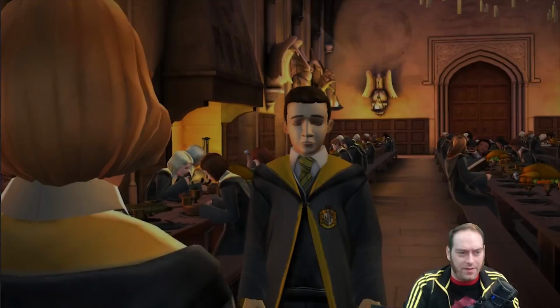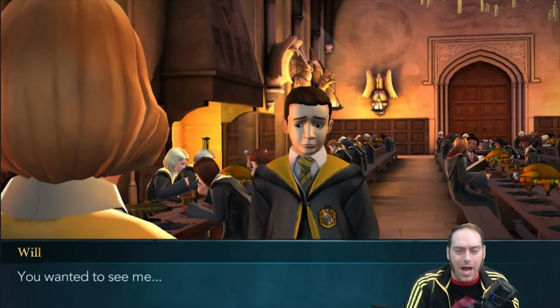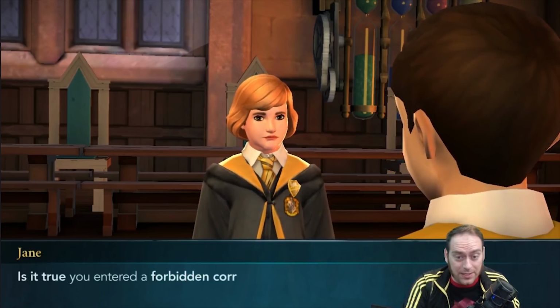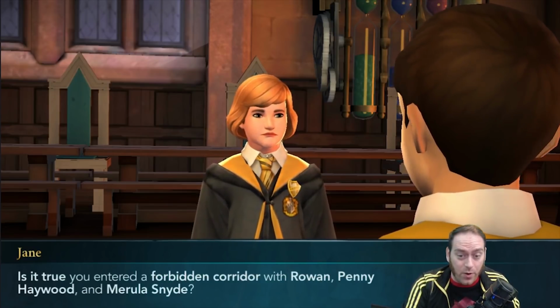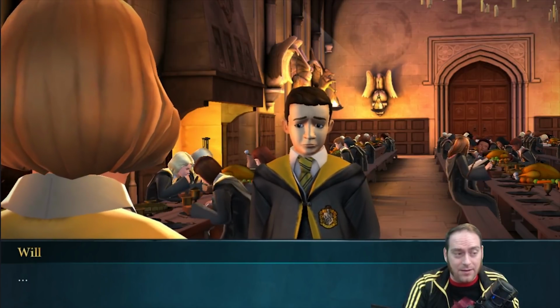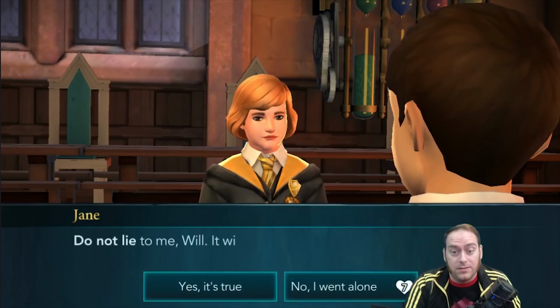I'm gonna be more honest with her this time. I feel bad about how much attitude I gave her last time. I warned you the word travels fast at Hogwarts, Will. Is it true you entered the Forbidden Corridor with Rowan, Penny Haywood, and Marula Snide? Marula, I mean, I didn't intend to go there with Marula.